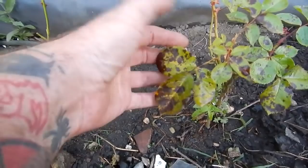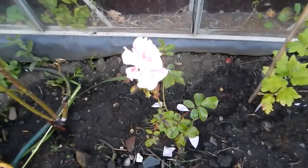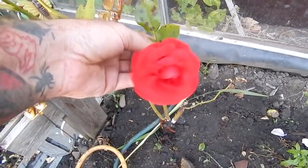Oh, that flower's finished now. The black spot. But the bush that I cut that from is covered in black spot. It doesn't seem to affect it, but it might affect this one. So I will remove the bits of black spot and stick them on the fire pile.